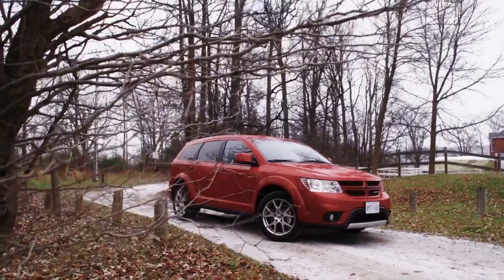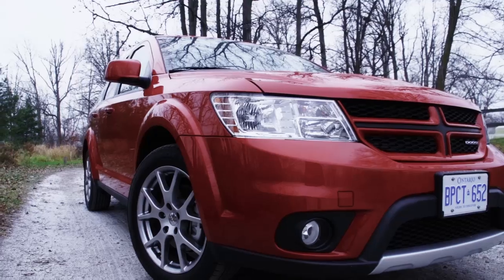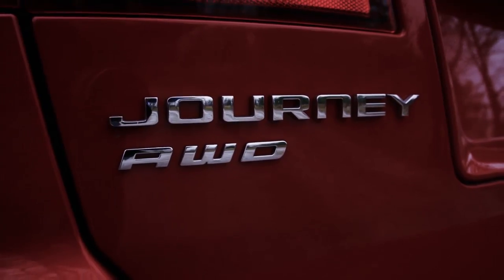This is the Dodge Journey. Simply put, Canada's number one selling crossover vehicle. Obviously then, there's a lot to recommend here. Key on the list of features though is the fact that it starts well at $20,000, which isn't much more than you'd pay for something like a Toyota Corolla or even Dodge's own Dart.